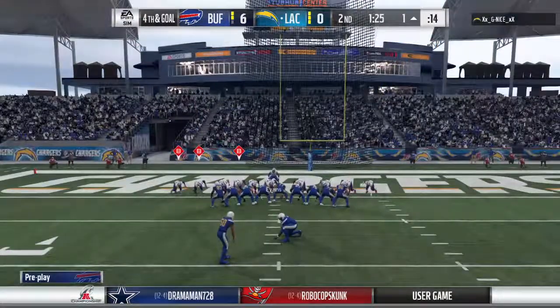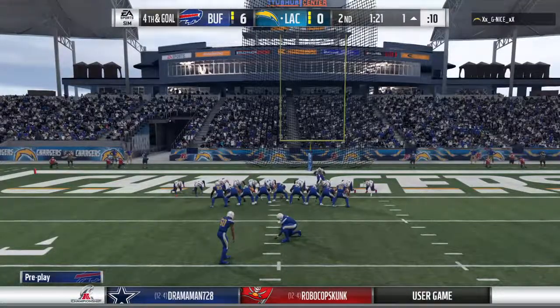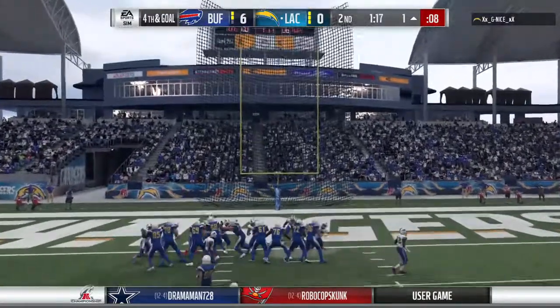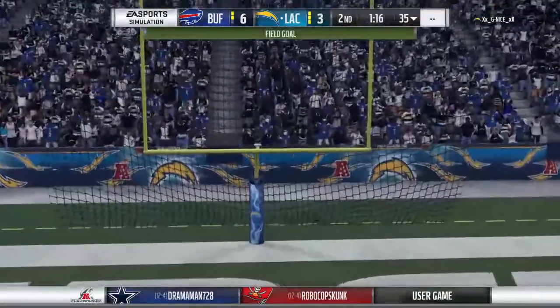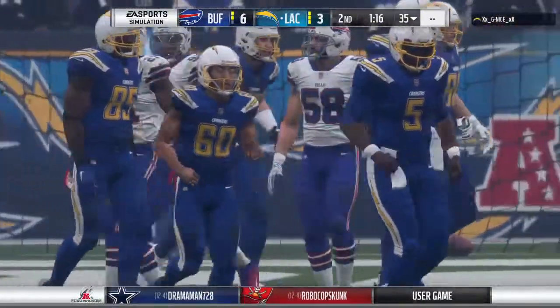The Chargers will bring out the field goal unit now. From the left hash, he'll have to cut this at a tight angle. And his kick here is good. And they are on the board, trailing now 6-3.